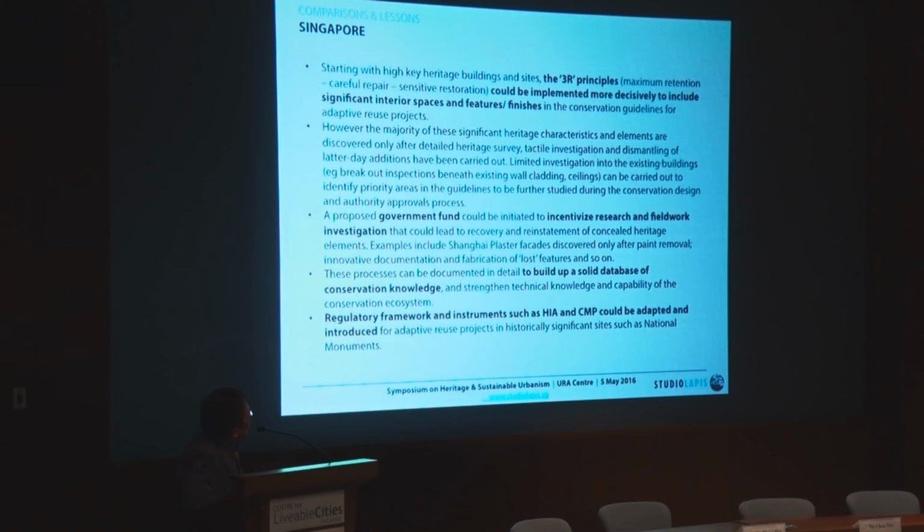So to finish off, I will not go into details, but from our experience working on Singapore projects, we felt that the 3R principles could be implemented more decisively, beginning to include significant interior spaces and features, because we look at a building and understand and appreciate a building in its totality, not just the facades. And I think Capitol Theatre is a good example of moving in such a direction.